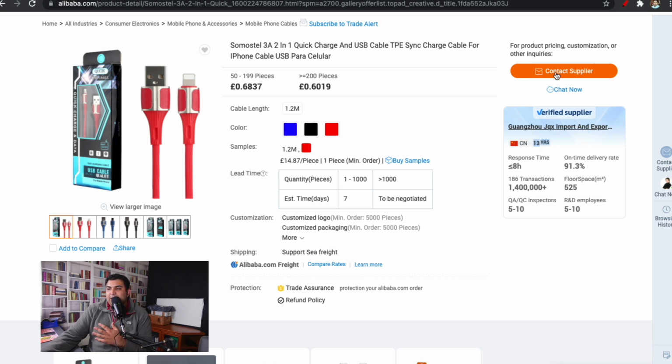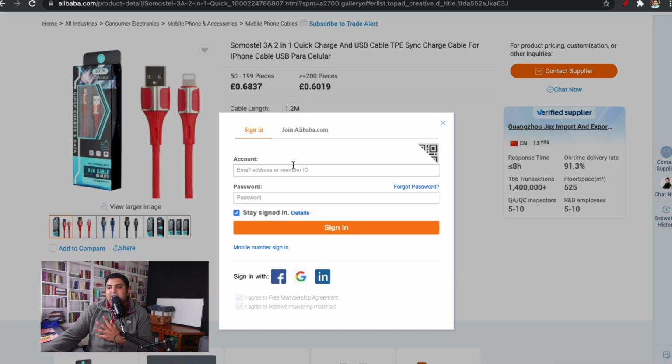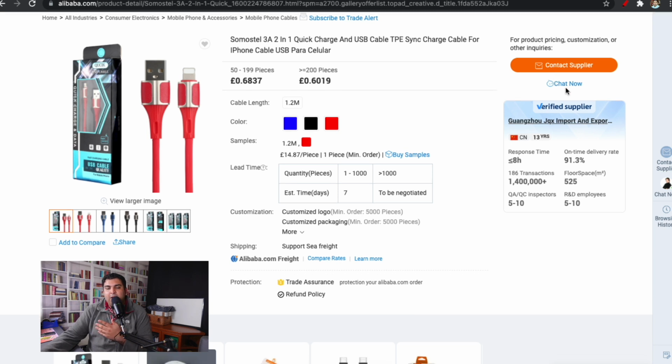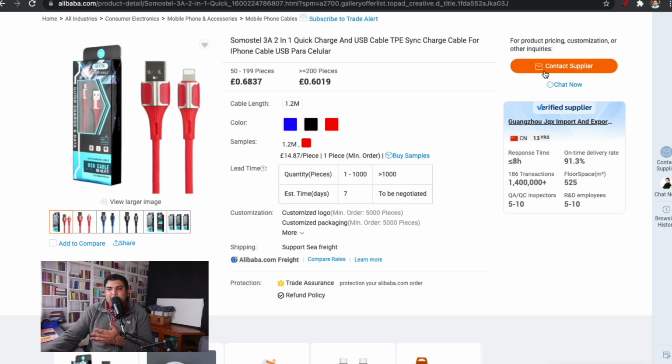So once you contact that supplier, tell them, okay, my name is this, I want to sell this product. You contact the supplier and ask what their minimum order requirement is. This one doesn't have any minimum order requirement, you can even buy one piece. Once you contact them, tell them you want 500 pieces, and ask how much it is going to be in total with the shipping, all that kind of stuff. They will tell you, okay, this is going to be the shipping price.